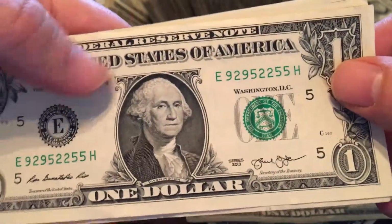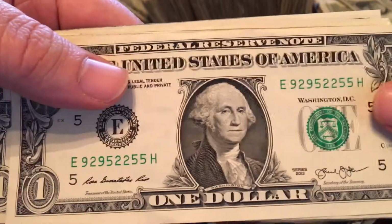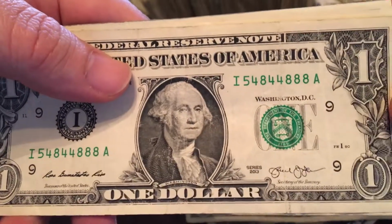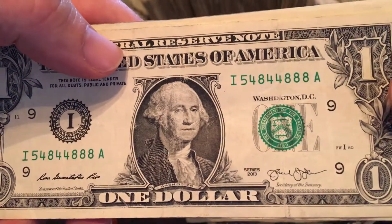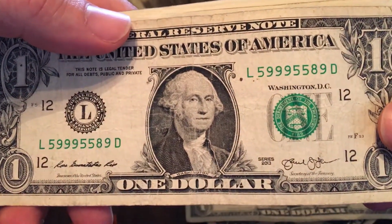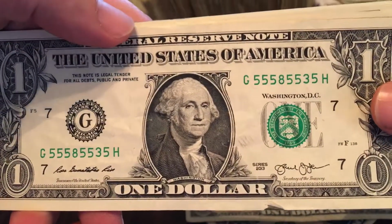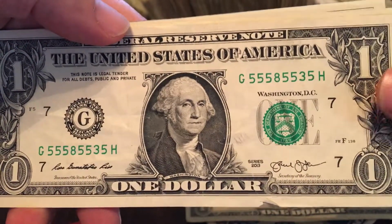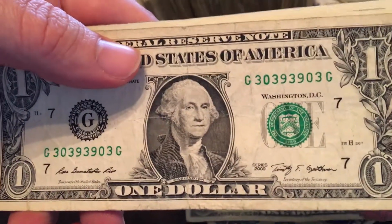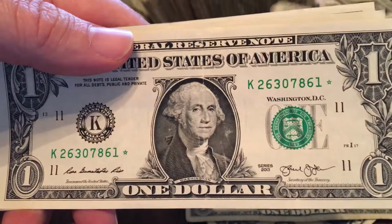I did find one quad 4s, 2013 series. Found a couple trinaries. This one's 2s, 5s, and 9s. Nice shape on that one. This one's 4s, 5s, and 8s for a trinary. And this trinary is 5s, 8s, and 9s. One more. This has 3s, 5s, and 8s. And this one's 0, 3, 9 for trinaries.